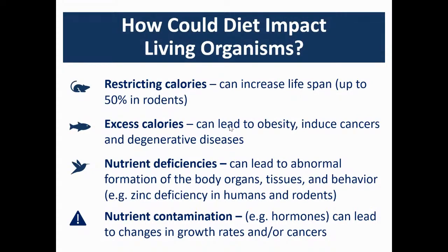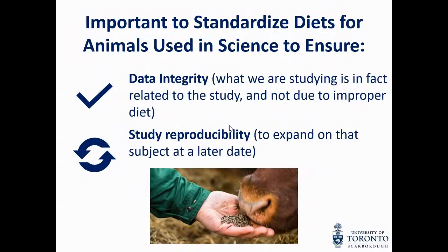So with that all being said, it's important that when we are providing diets to animals that are being used in science, these are standardized. We want to know that what we're studying is in fact related to the study and not due to improper diet. And we also want to be able to reproduce that study, perhaps to be able to add on to that knowledge that we've learned.